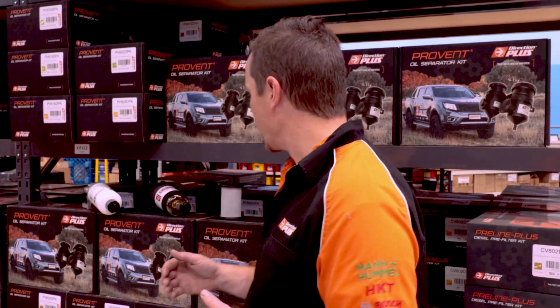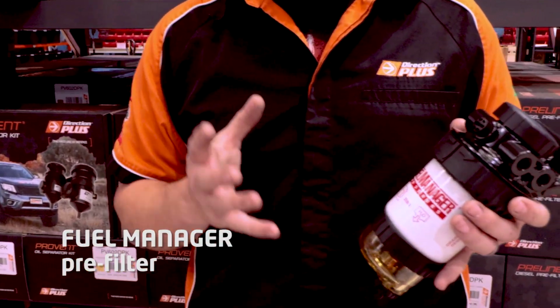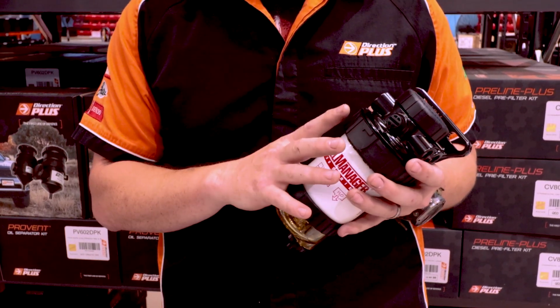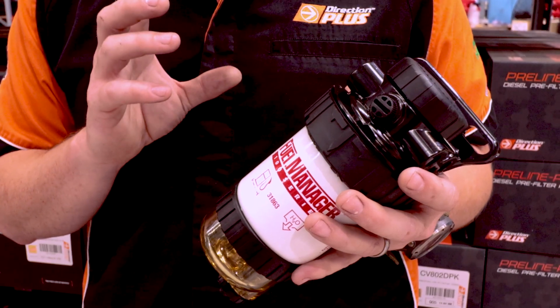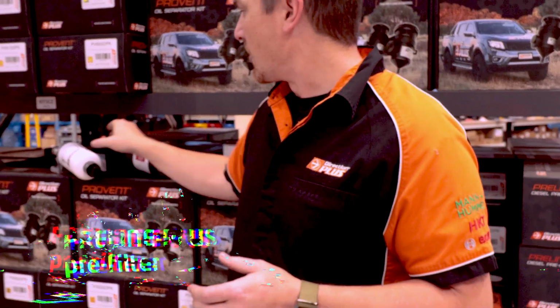They are very cheap insurance, but at the end of the day, you want to make sure that the equipment you put on your car is going to do what it says it does, or what you want it to do, which is obviously protect your investment. So behind me I have our Fuel Manager, and as I said, it's made by an OEM manufacturer. So the quality assurances that they put in place are there to protect your vehicle. We also have our Preline.